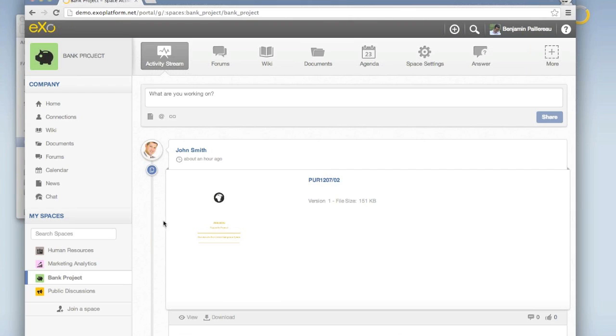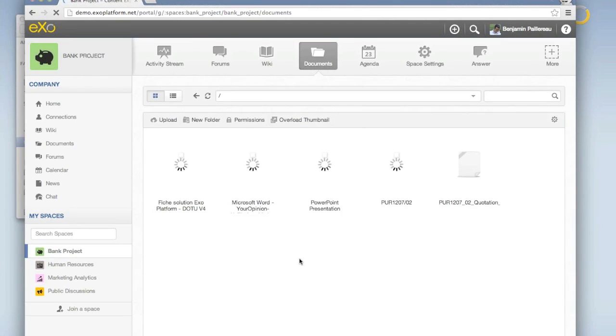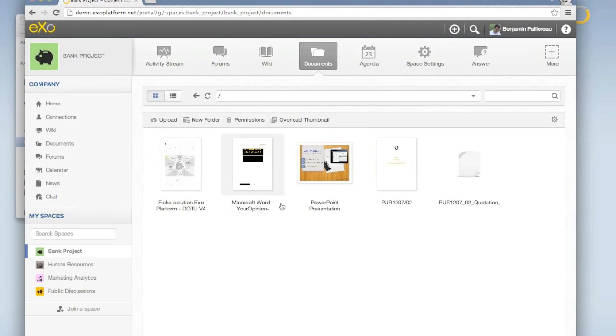The thing here is that you will get access to all the applications we provide, like the document application. Here you can share all the files related to this project, like the RFP, a presentation, a quotation file, as well as evaluation documentation. And the great thing is you don't have anything to configure. It's out of the box. Everything is private for the members of this space, as well as secured.